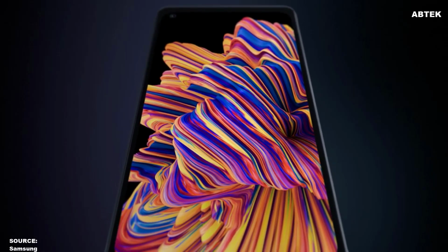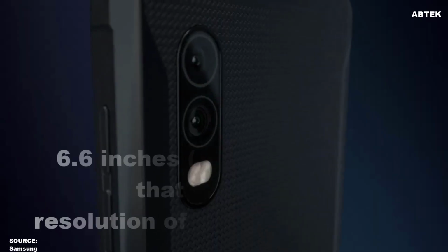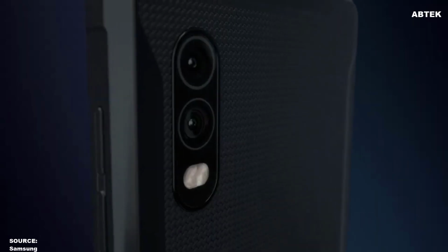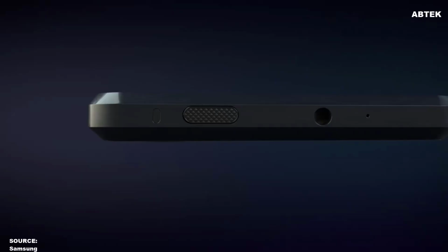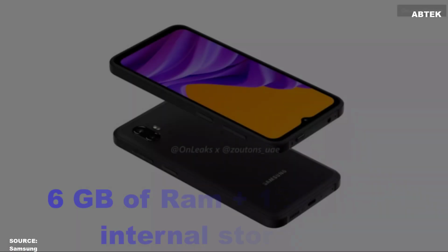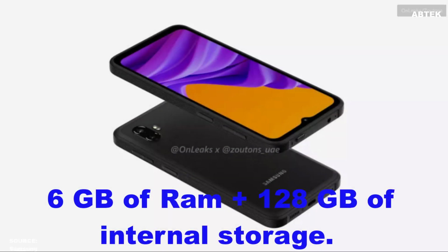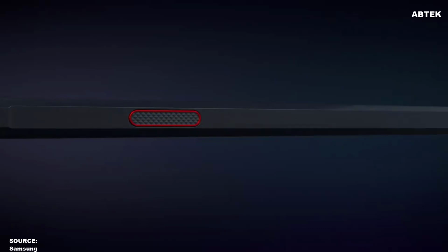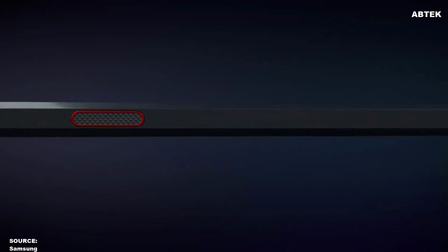So, it is expected that this upcoming phone will come with a 6.6 inches, 16.76 centimeters display that will have a resolution of 1080 by 2408 pixels. Hence, you will have an immersive viewing experience while playing games or watching videos. The phone is touted to come with 6GB of RAM plus 128GB of internal storage. You will not have to worry about space constraints while saving your files such as videos, songs, games, documents, and more.